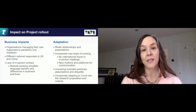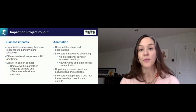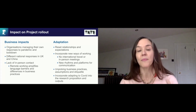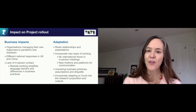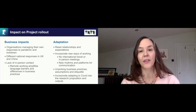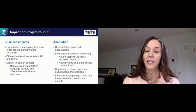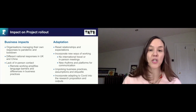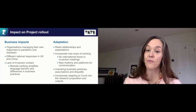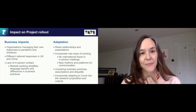So in some respects, we've had to reset our relationships and go back to the start and reaffirm why it is we're working together. We've had to incorporate new ways of working and be explicit about how we're going to do that. And that's required us to unpick and really examine our own business etiquettes and assumptions about what it is we bring as the UK contingent of this partnership to the table. This is challenging, but also kind of fascinating. And so we have incorporated how the project adapts to COVID, lockdown and pandemic and having to work remotely into the research proposition and the output. So we're going to be studying ourselves as we adapt. Next slide, please.